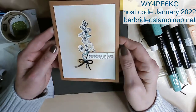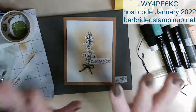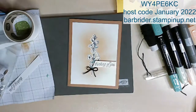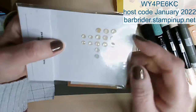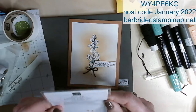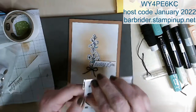All right. There is this simple but very elegant card, and we are going to put some gems on here to spruce this up. And I'm not sure which ones I want to use. I think we will go ahead and use, let me grab them. These little sparkly ones here, these are the genial gems, and they're in the pale papaya and soft succulent colors. If I can open it, here we go.